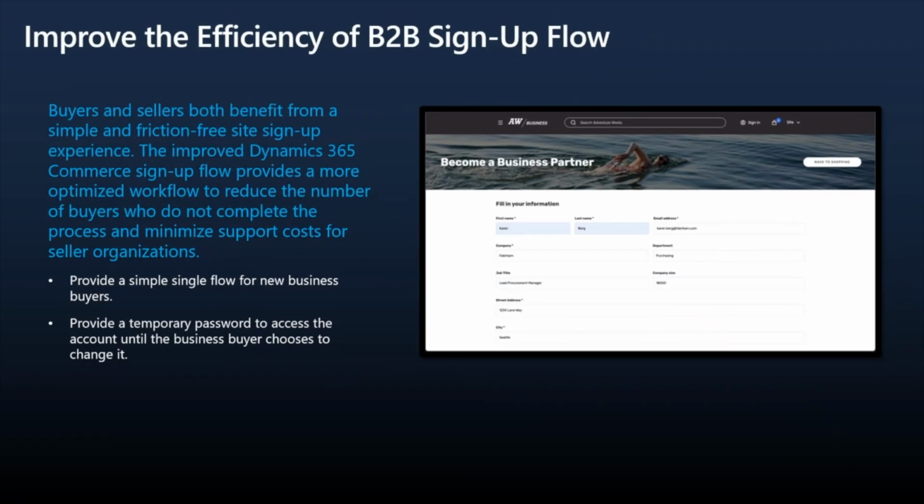We are also simplifying our signing process, the business buyer sign-up process.